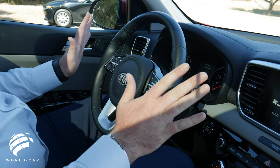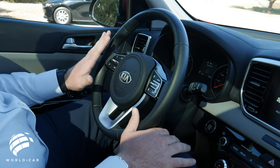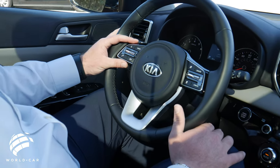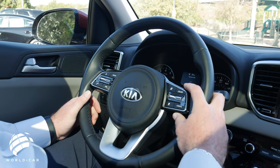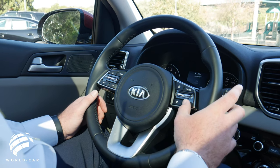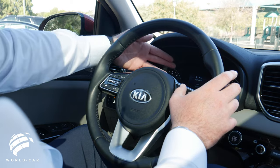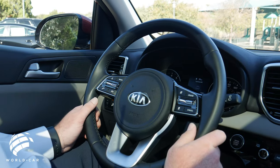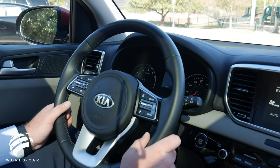Steering wheel controls are still going to be the same as a lot of the other Kias too. So all your Bluetooth hands-free phone system, your volume and radio controls, everything's going to be located over here on the left side. On the right side, it's going to have everything from your smart cruise control to your information display settings right up here onto the dash. Windshield wipers and blinkers, all in the same place that you'd see with every other vehicle.